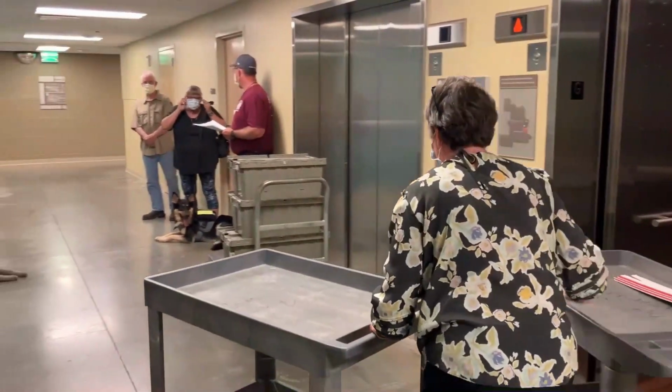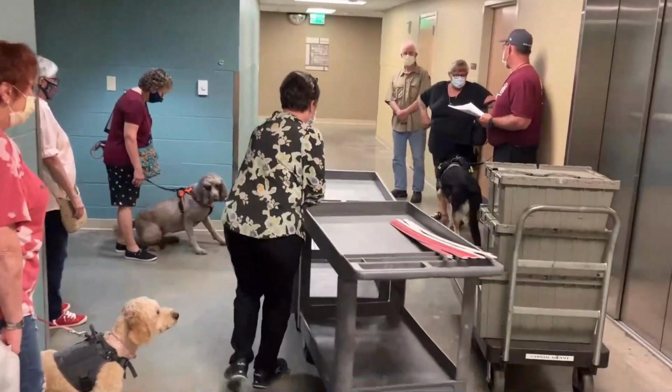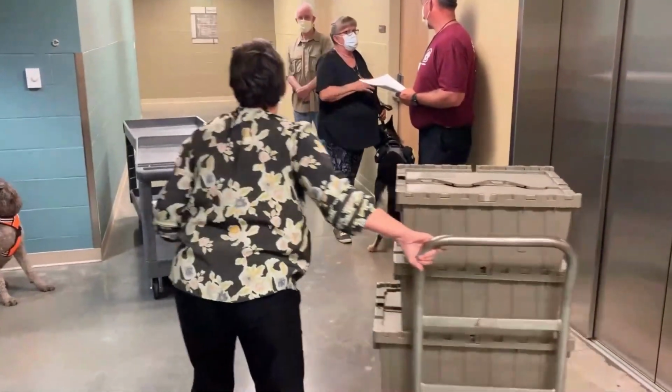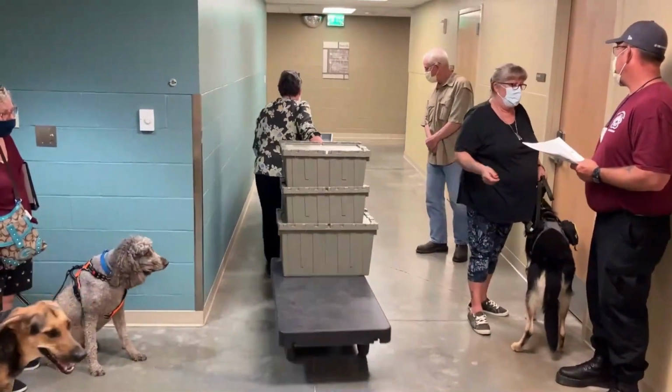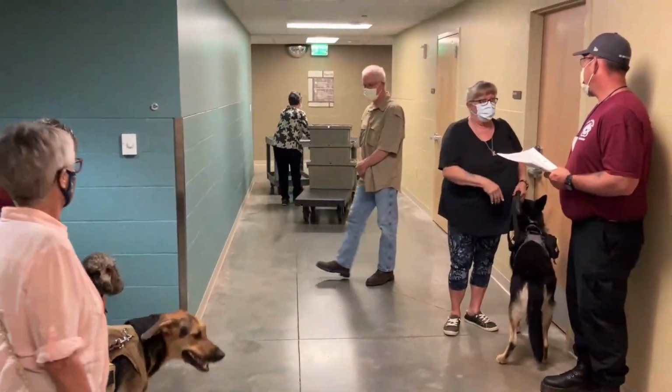Meanwhile, as luck would have it, another hospital employee stepped off the elevator without warning and had a series of carts to roll down the hallway right between the dogs, and you can watch their reaction. You can certainly tell that these dogs have already made it through level 1 and are on level 2 training.